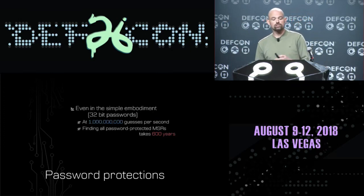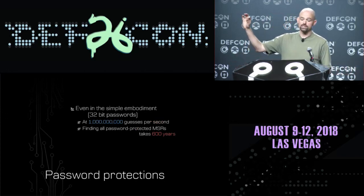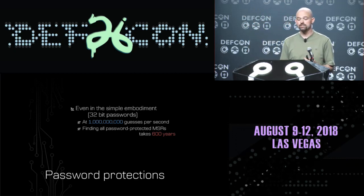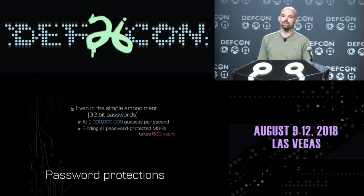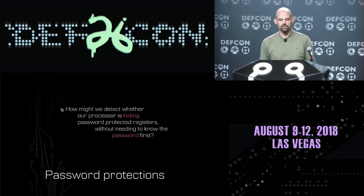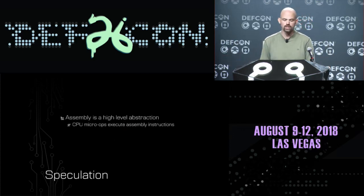We have to guess 64 bits of information correctly in order to just detect that a password-protected register exists on our processor. So if you look at even the simplest embodiment of password-protected registers, just 32-bit passwords like AMD was using, if you could make 1 billion such guesses per second, it would take you 600 years of processing in order to find all the password-protected registers on your processor. So we need a better way. We need to figure out, well, how could we detect that our processor has password-protected registers without actually needing to know the password first?